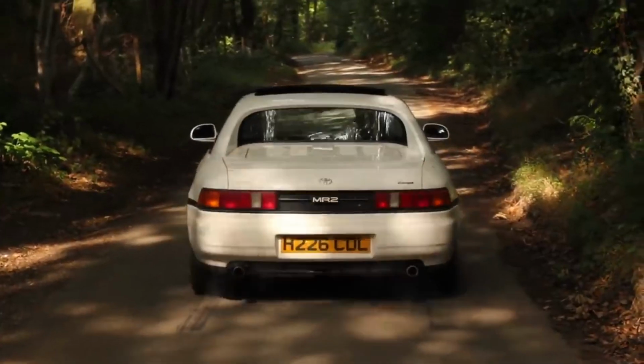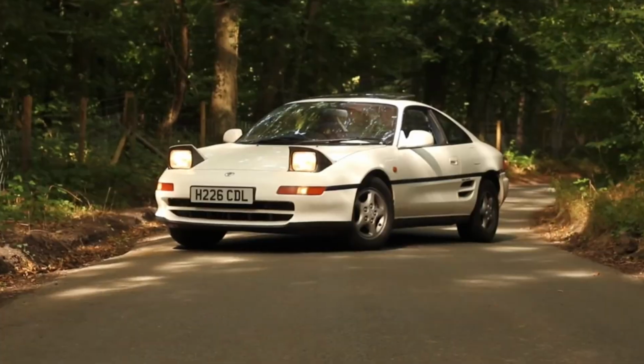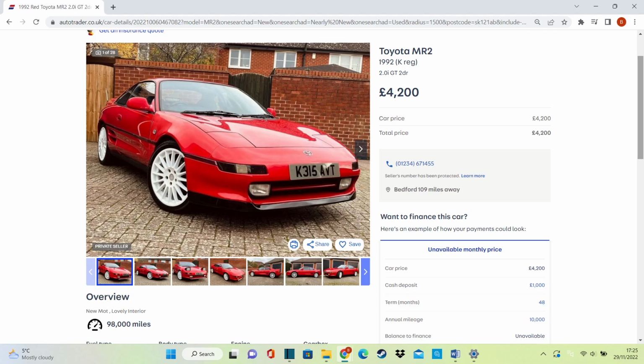The twin cam 16 turbo is what it's well known for across the world, and it's sold very well. Here's an example I found for £4,200. This is really good value, and yes, while it might be a dog, I think they're only going to go up in price.